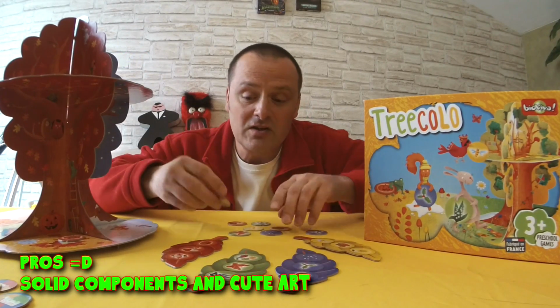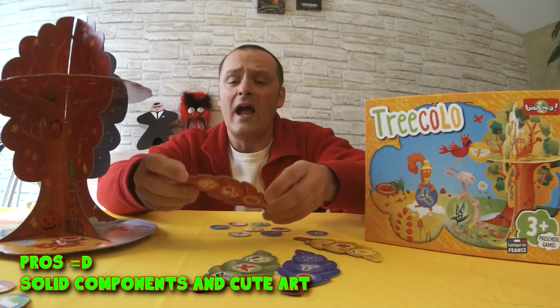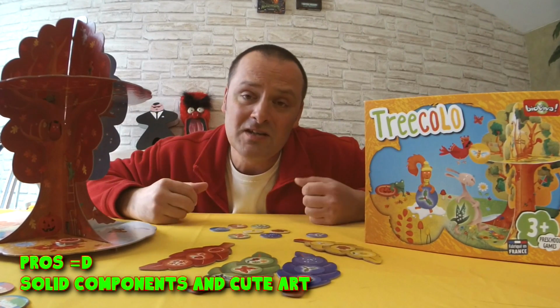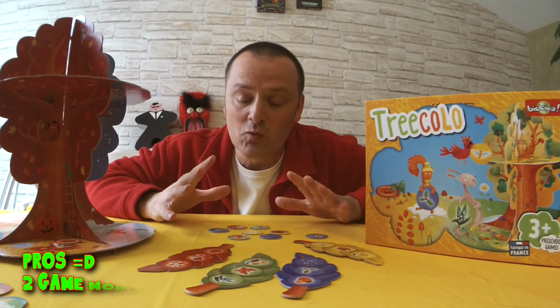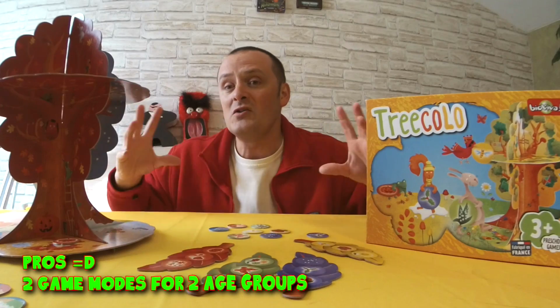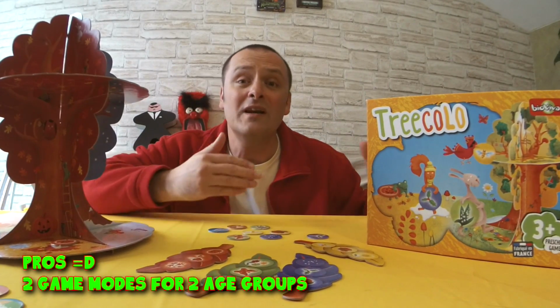It's good, solid, chunky cardboard. The artwork is nice and colourful, and it appeals to young children. The fact that the game comes with 2 game modes is great, because then it gives the game longevity. When you buy a game, you don't want to just buy it for a one-time use. You want it to last a bit longer.